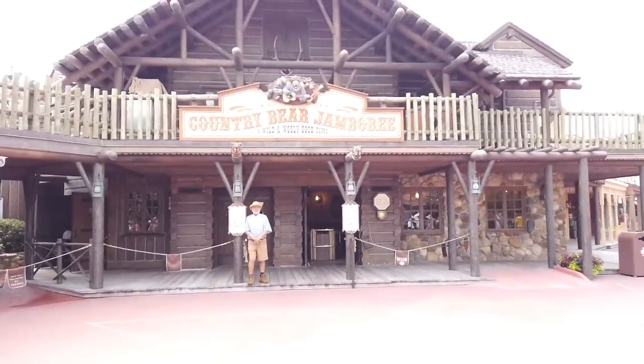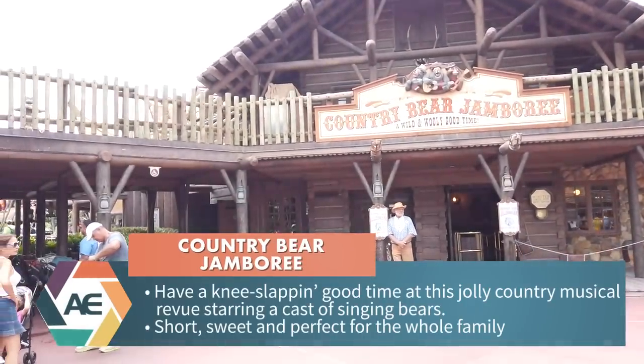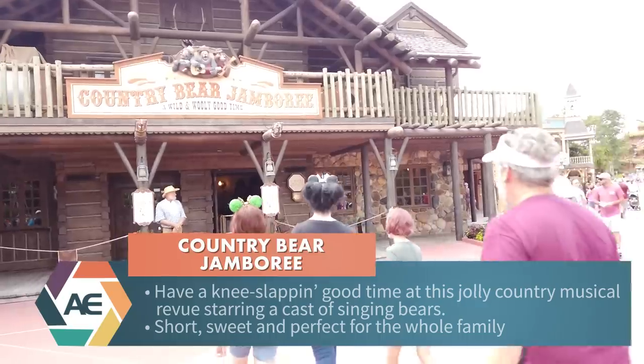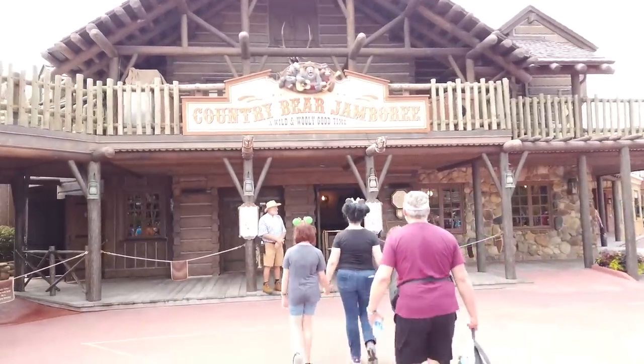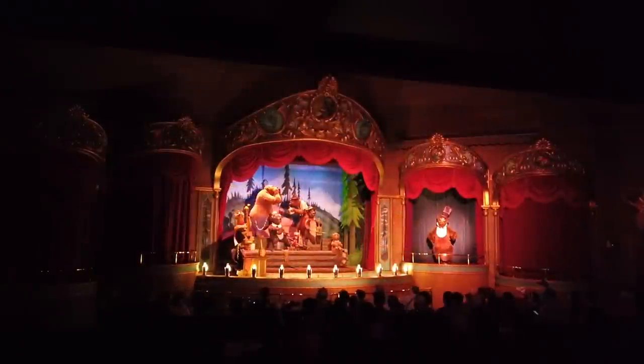All right, we're back over in Frontierland to try to knock out this land so we don't even have to head over again to this side of the park because we will have done all the rides. And that means we have to head to Country Bear Jamboree. We do get to. I absolutely love Country Bear Jamboree. This is a short show, about 10 minutes long, and it is a musical review hosted by the Country Bears, who are some animatronic singing bears.